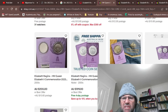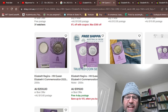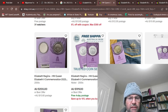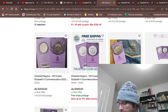So this is what happens every time there's a popular coin. It sells out very quickly. Lots of people whack it on eBay. Price shoots through the roof. Then in a month's time, these will probably go down in price a little bit because the demand just peters out. The hype peters out. The FOMO peters out. FOMO, fear of missing out.